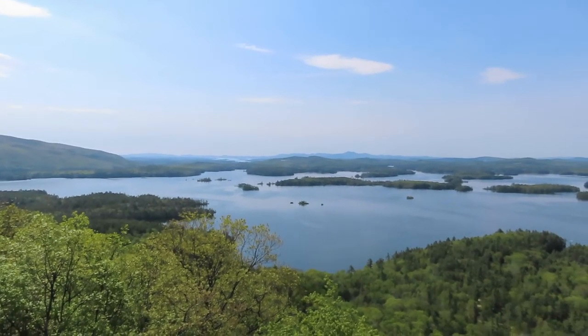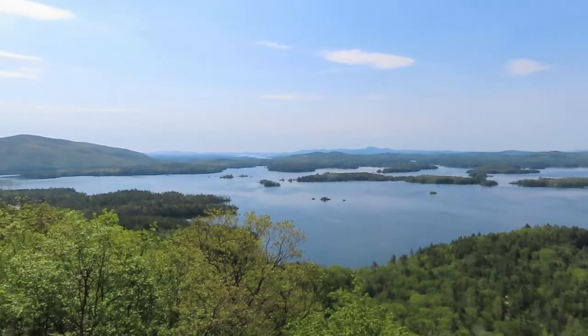So we're looking at Squam Lake. It's a beautiful lake here in New Hampshire.